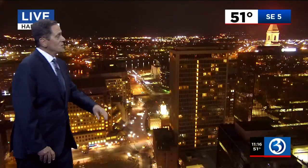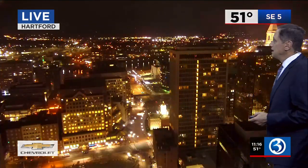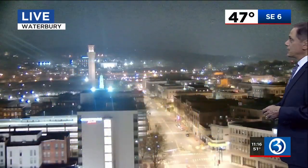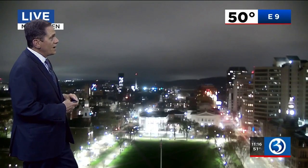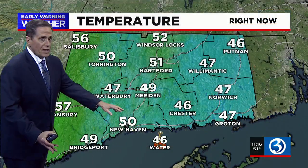All right. So let's take a look at our iCams. Hartford is currently 51 after reaching 71 today. There's our iCam in Waterbury. It's 47, very much on the cool side. And you know what? Temperatures may not get out of the 40s in many parts of the state tomorrow. In New Haven, you could clearly see the overcast sky, and the current temperature is 50 degrees with an easterly wind. So New Haven is 50.